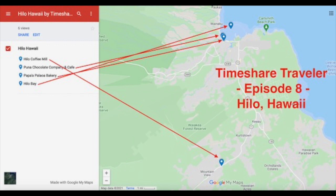Well, I hope you enjoyed my sort of 3 samples of what you can do in Hilo. Again, I aim for chocolate. I aim for good coffee and a good bakery. I think any one of the three is a good sample. But again, there's much more to do than the sample of the three things I showed. But Hilo's an interesting town and worth, to my mind, a trip over to enjoy a different part of the island, Hawaii.